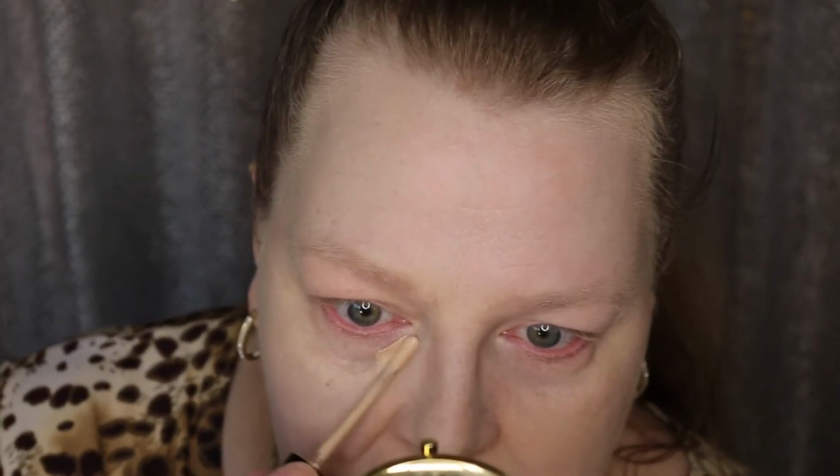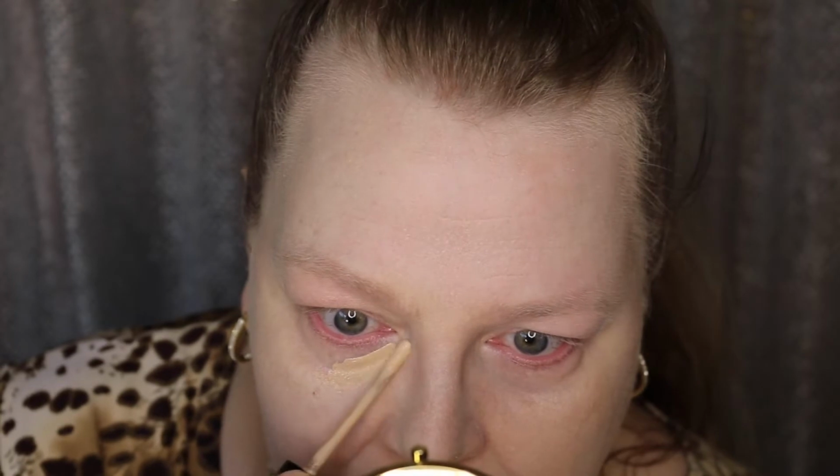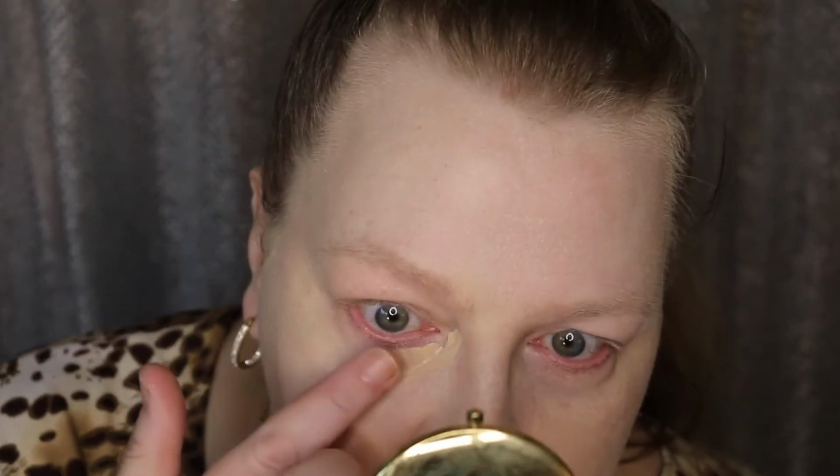And again, this is their original one. It's the Natural Radiant Concealer. And I bought this in the shade Very Fair. Oh, that's interesting. It almost has a coconut smell. Well, let's just try a little bit here and see how she blends out.